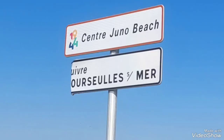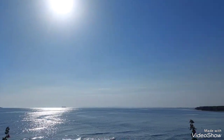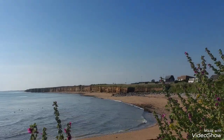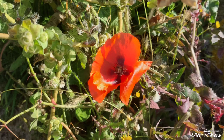So this is where I believe Juno starts, and this really captures it. I see this gentleman walking on the beach, it's like a veteran recapturing his tracks, if you like. I really felt I captured that, and you can see him there just walking down. I believe he had a beret on, and I believe there's a poppy in the field there. I just picked that out of nowhere, just seemed to stumble across it.